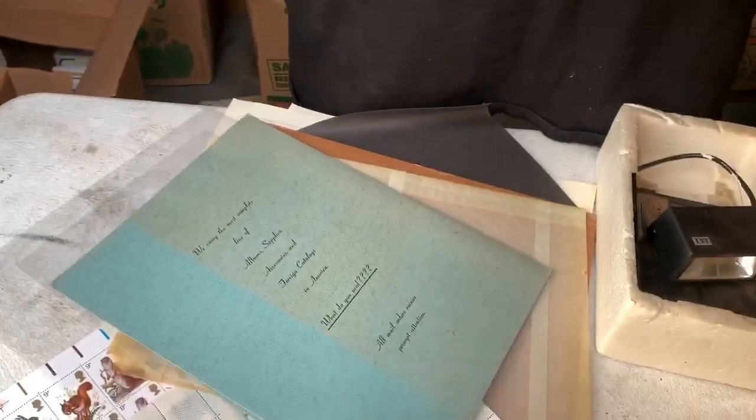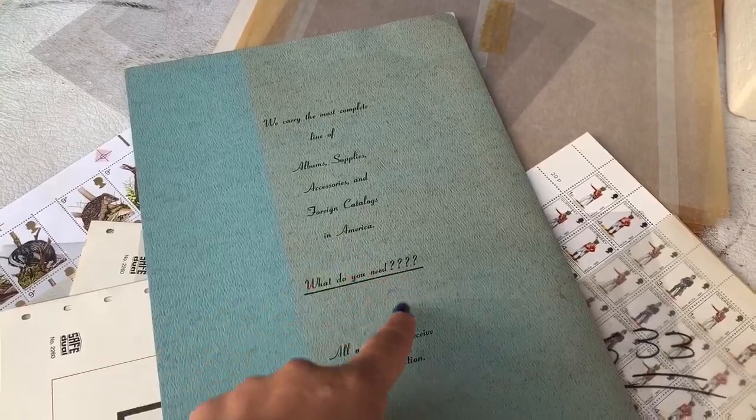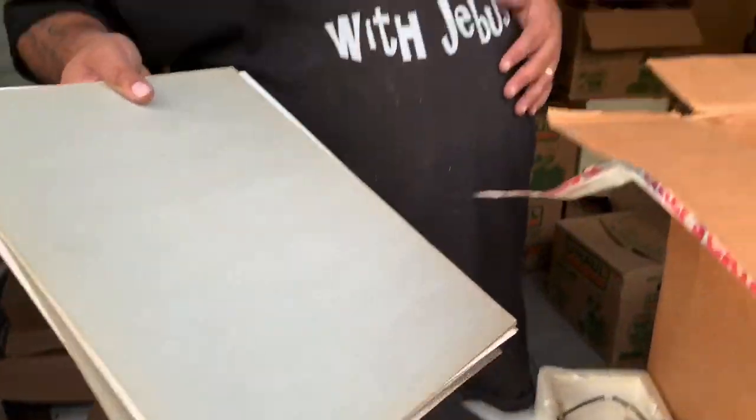1978. What are these? We carry the most complete line of albums, supplies, accessories. Okay, that's pretty cool, huh? Yeah. Okay, let's pause real quick. Let me make some room.